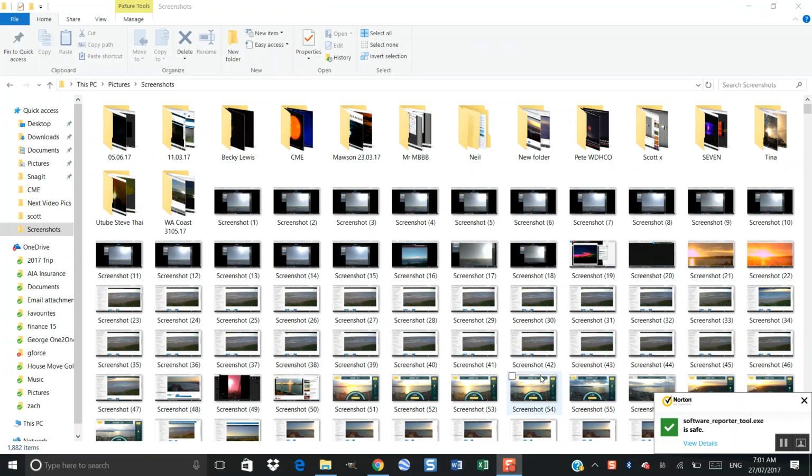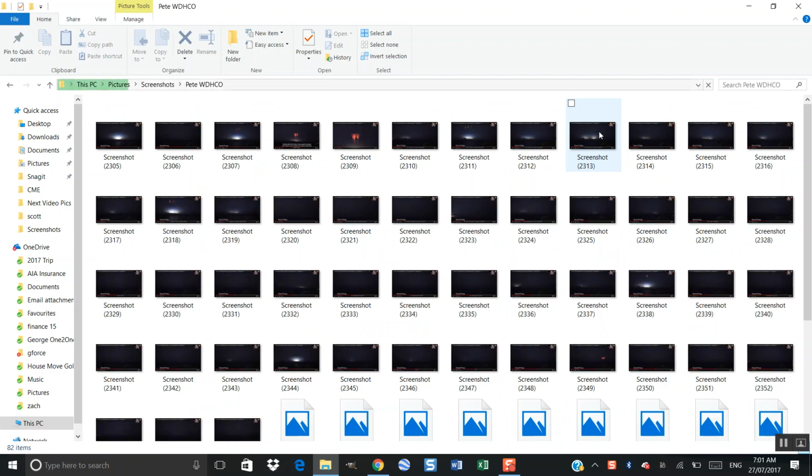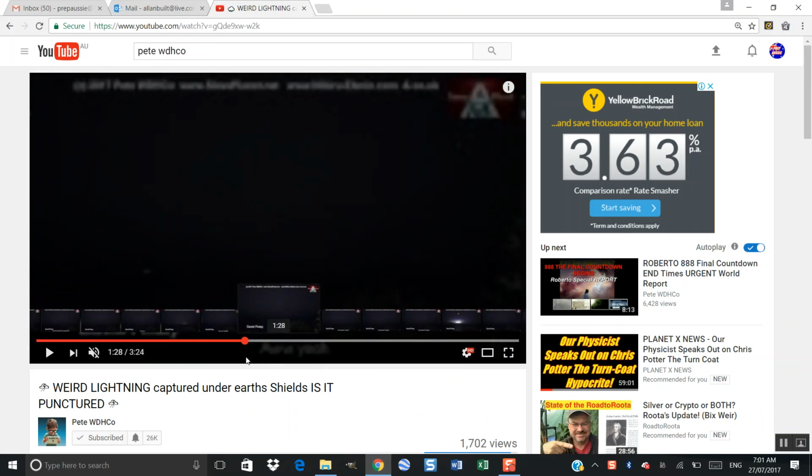So this is the files. This is Pete's file, and these are all the screenshots that I saved. I'll show you exactly how I did it. It takes a lot of time. So let's just take this back. Can you see how it does that? Well, each frame, each minute on a frame has at least 2 frames internally.